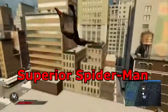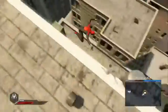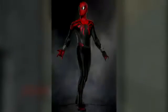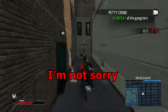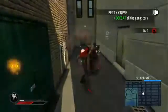Number 1 on my list is the Superior Spider-Man suit. Now, the biggest reason why this is number 1 on the list is because of the concept art. The concept art for the Superior Spider-Man suit looks superior. This was one of my favorite pieces of concept art from the movie.